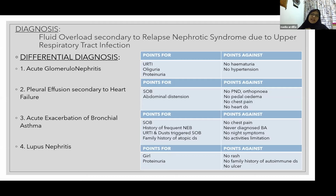So I'll do ECG to look at the cardiac function as well. And ECG shows cardiac function? Not cardiac function, is there any change of hypertrophy. Okay. Also for lupus nephritis, I would like to do serum ANA, and if it's positive, I'll do the double stranded DNA as well. Okay, all right. For bronchial asthma, apa? Macam mana? For bronchial asthma, other than chest X-ray, I will do spirometry. Okay. Look for the FEV over FVC level.